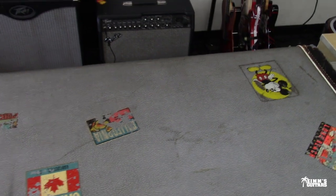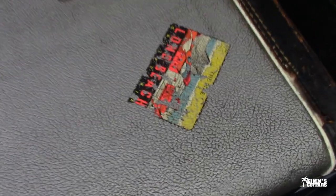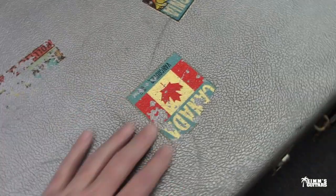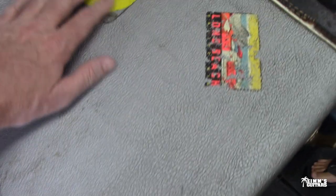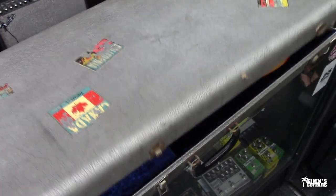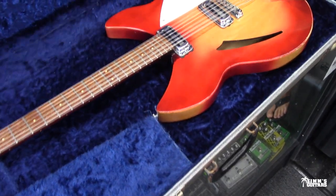Let's start first off with how cool that case looks. Yes, indeed. I mean, this case kind of speaks for itself. Obviously, whoever had this mystery guitar here was a traveling musician, at least I'd like to think so. And obviously, this guitar has seen its way around a few airports, I presume in the late 60s, early 70s. Maybe these are all just stickers that he got from Disneyland, though. Could be. Who knows? But I'd like to think of it more as a traveling musician's guitar. That's right. And here we have it.